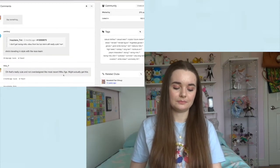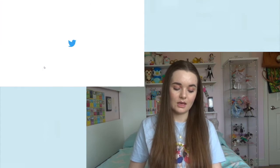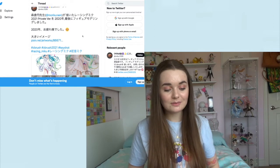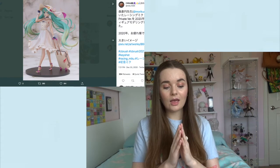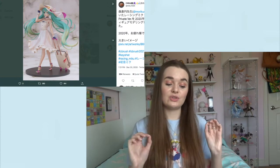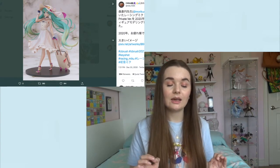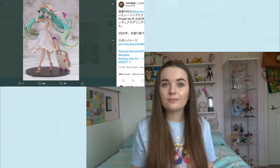I saw render pictures of this figure on Twitter. I found them in the My Figure Collection comments. Look at that and tell me that that is not beautiful. There is something about the simplicity of this outfit and the sculpt of this Miku that I feel like we have not seen in so long. This feels to me like a different Miku figure.